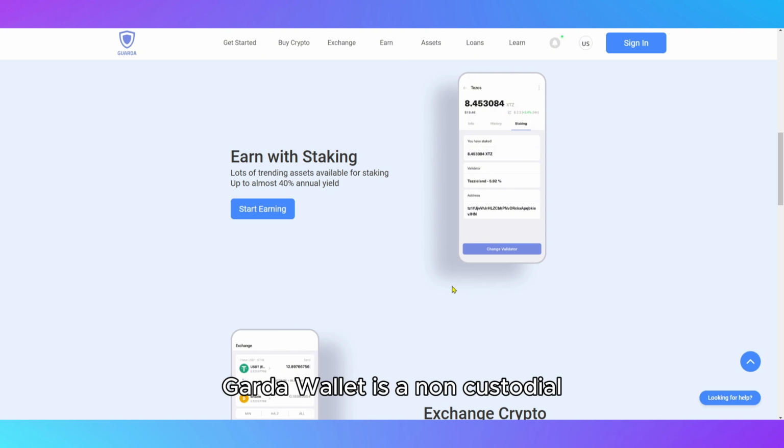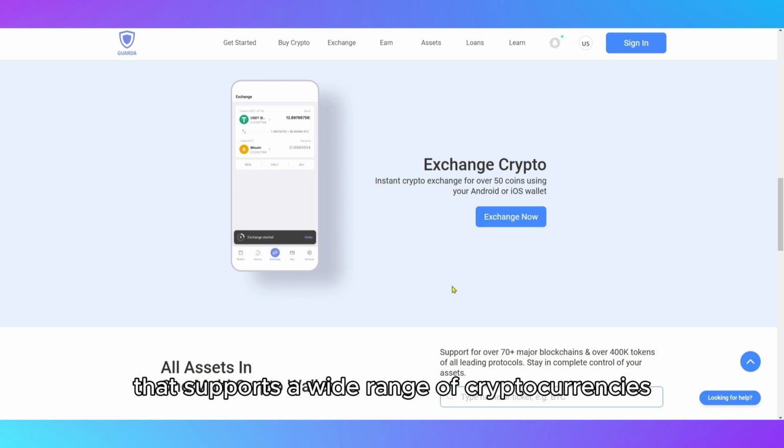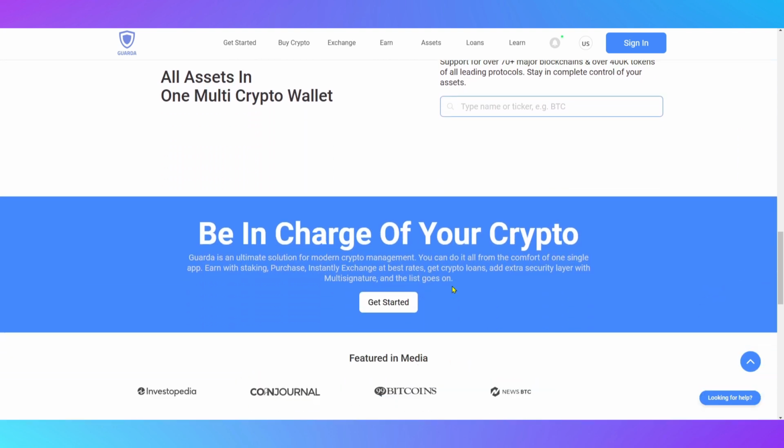Guarda Wallet is a non-custodial multi-currency wallet that supports a wide range of cryptocurrencies, including Bitcoin. It offers users complete control over their private keys and is available on mobile, desktop, and web platforms.